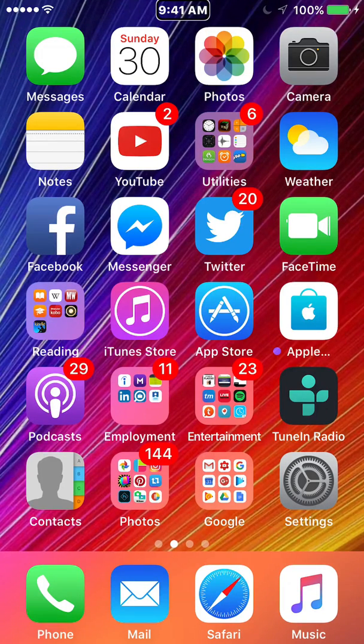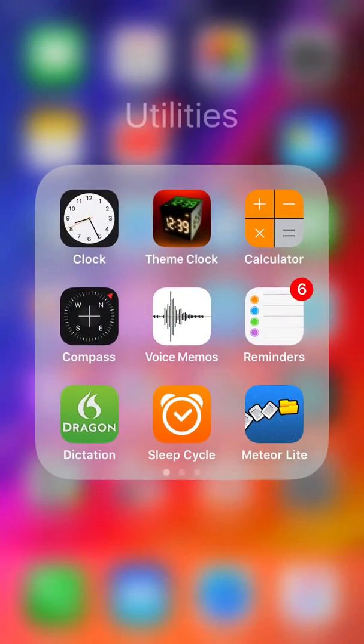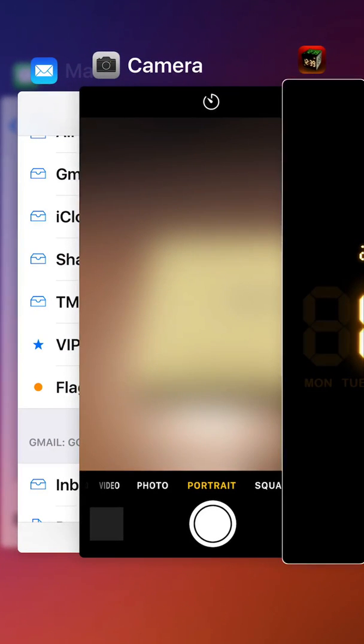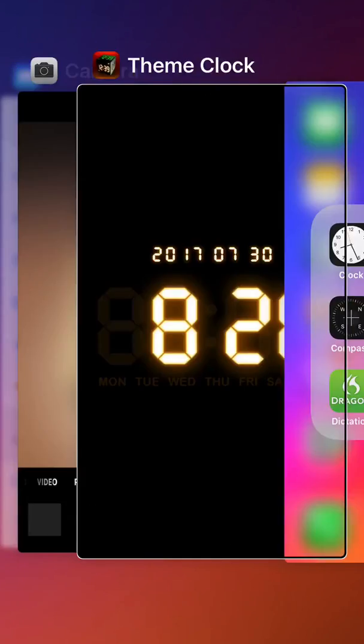I do have another big clock app that I can go into, in the Utilities folder. Actually, I'll just bring it up real quick. Open here, Utilities folder. Theme clock. So I've got this app, but oh, and hey, it didn't give me an error. They must have fixed the issues they had with iOS, whatever the heck we're on now, 11 point something or other, 10 point something. I don't even know anymore. Anyway, yeah, they fixed that issue, so we'll just close that later.